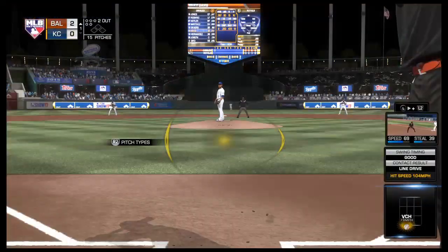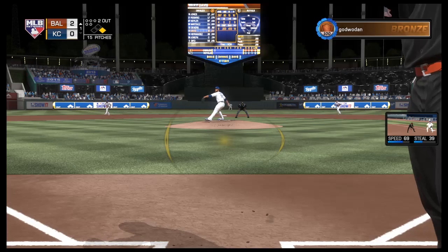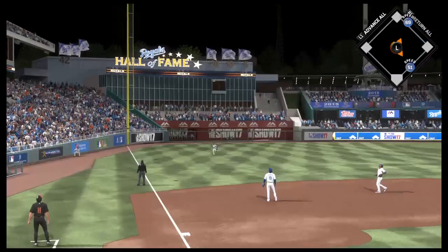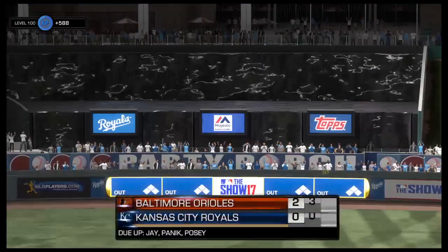Here's Chris Davis now. He enters play hitting in the .260s for the year. Number 19, Chris Davis. Goes the other way with it as this is in the air down the line in left. And Gordon will make the catch to retire the side.